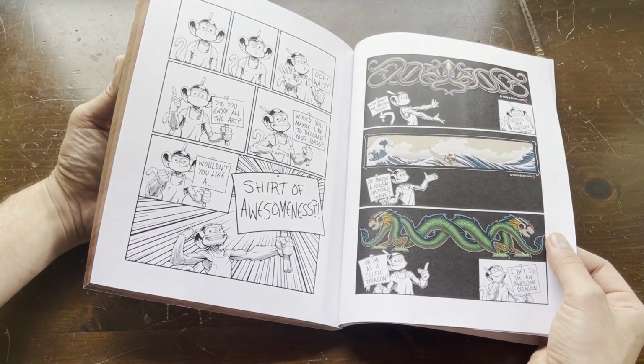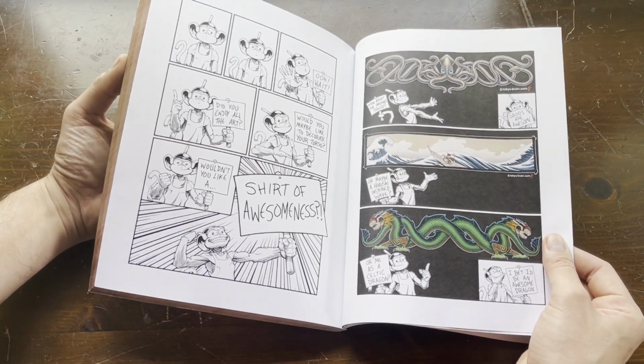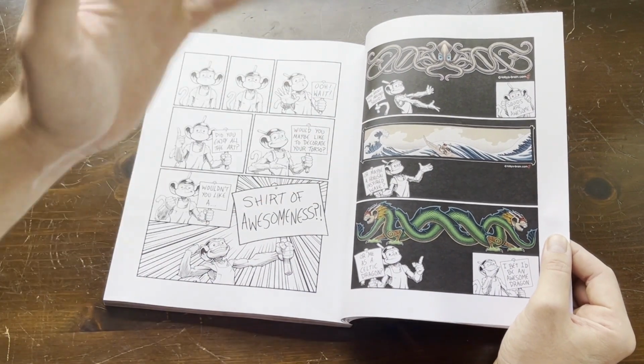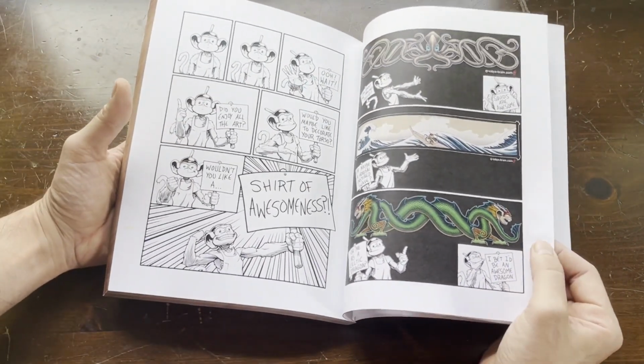This is a comic book style ad I made at the back for those t-shirts that I mentioned before. Which is another thing that's really cool to me, just seeing comic work that I've done in printed format is kind of a trip.